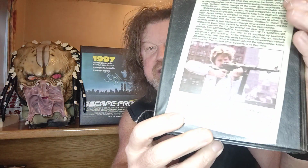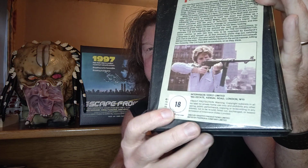He does wear a motorcycle helmet at one point, but that is not him. That's him on the back in a publicity shot, which you never see in the movie. Robert Ginty. So that's a Betamax copy. That's the original Betamax copy.